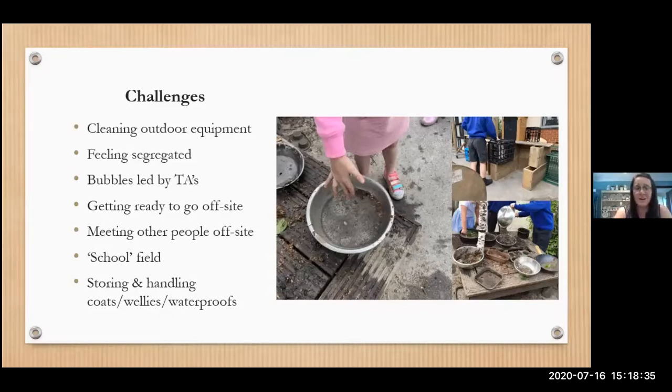As I said earlier, meeting other people off site is just the nature of where we are. We're in a village. There are so many people walking dogs, bike riding. And I will be honest, everyone was amazing. They were just so accommodating. People would just let us pass. The kids were so courteous and polite. We'd all stop and wait, and often people would let us pass first. It was the same on the school field, because quite a lot of people early on were still trying to find spaces for their daily exercise. We'd come across them on the school field, but it's a big enough space that we could be courteous and kind.